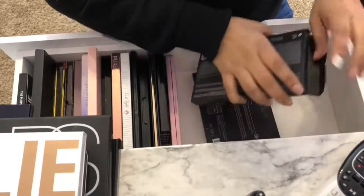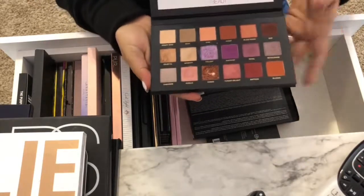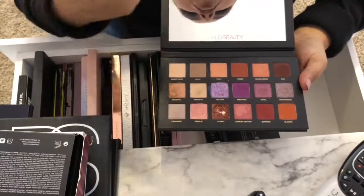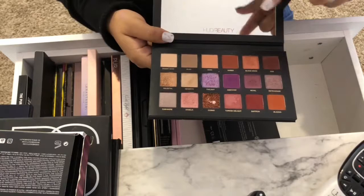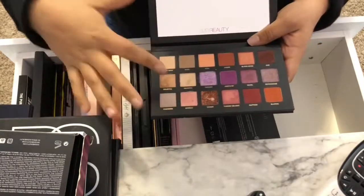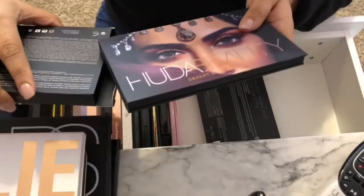And the next palette we have is the Huda Beauty Desert Dusk palette. I love this palette. There are some shades in here that have given me a hard time. Cosmo is one of them, and I think Amethyst is one of the ones that I have a lot of trouble blending. But other than that, all these shades, some of the shimmers down there, perform really nicely, and I love that it has a huge mirror. So I'm gonna go ahead and keep this one.